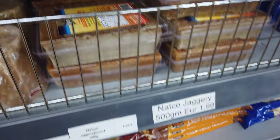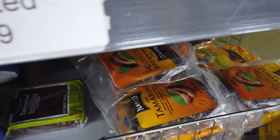You also have some sort of nuts. Tamarind is there. I hope it is there at home. If not, I'll see, my wife will take it. She is also here in the same store. So you also have all this. Some sort of dessert mix, fruit mix and all. So here in the frozen, you see all the green peas, etc.